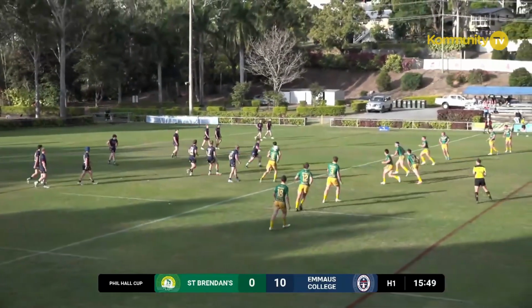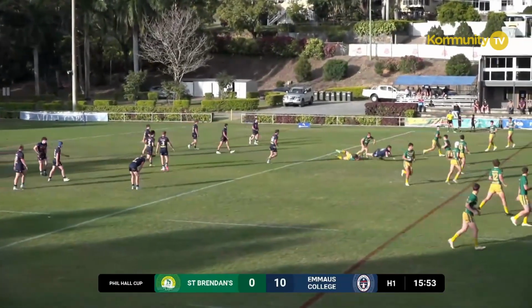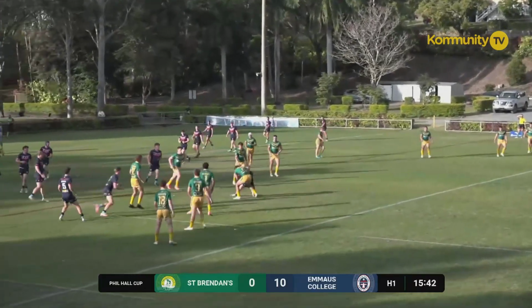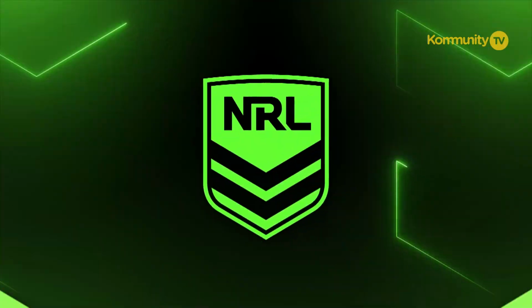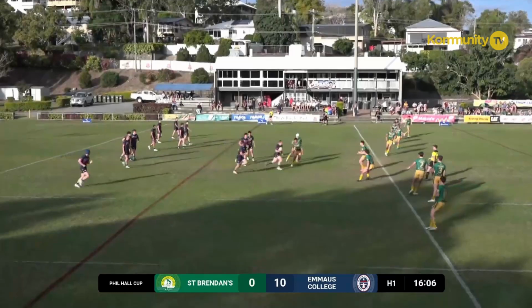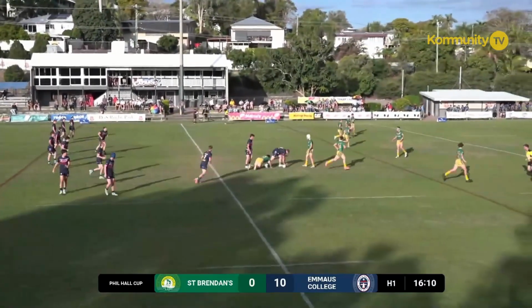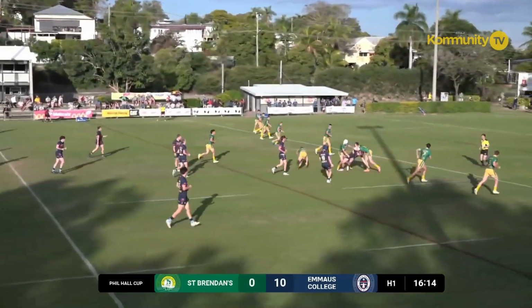What a play from the Emmaus half. Just brilliant. Have another look at that. 1-on-1 strip, 7-on-7. That's one way to inspire your team. Emmaus. Straight and hard. Up the middle they go.